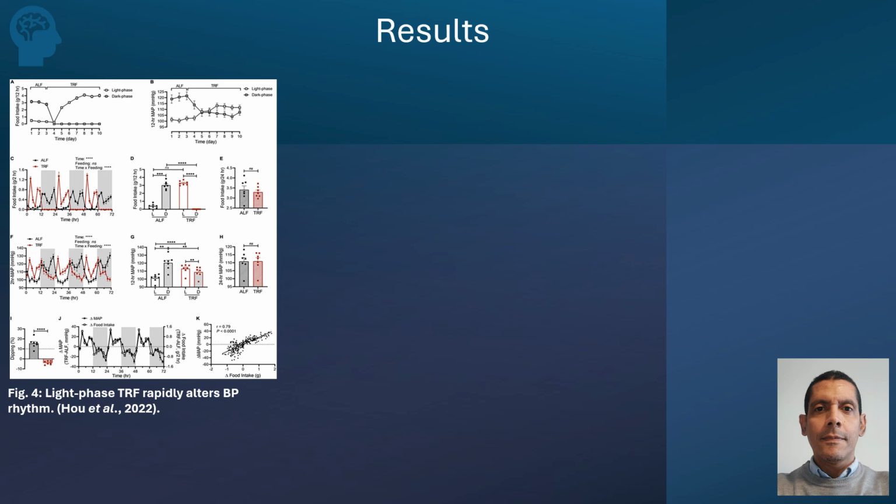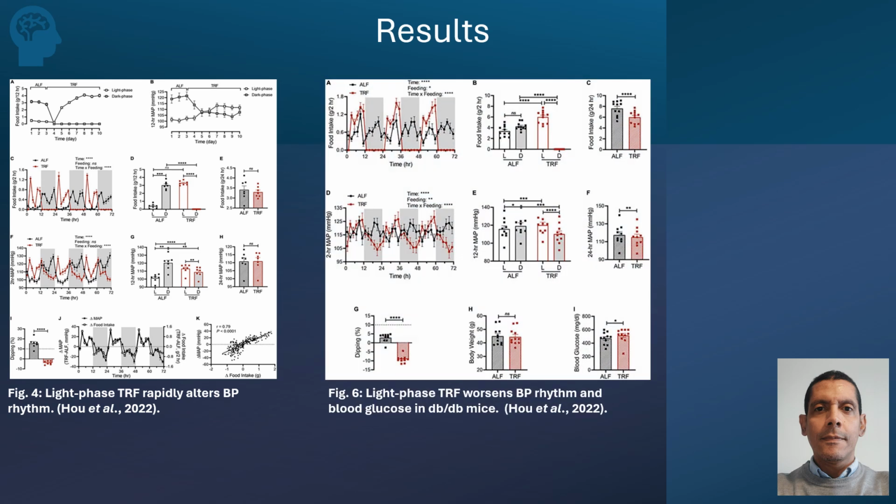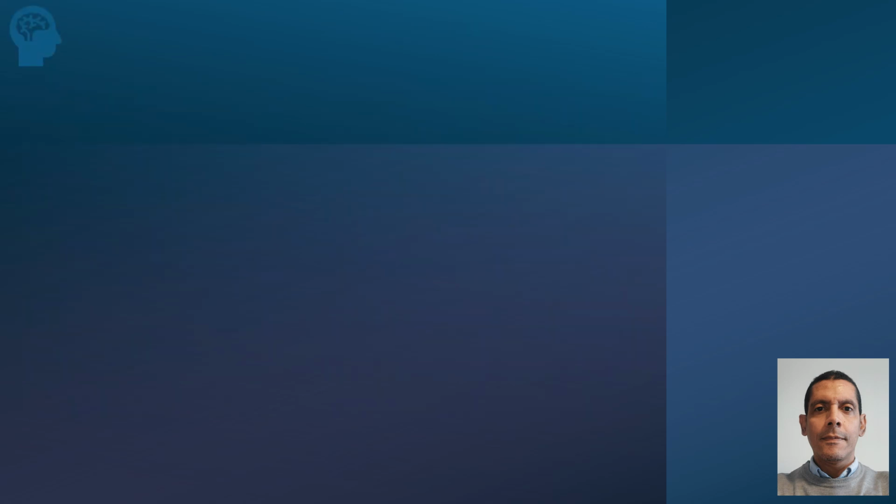So they were fed during the light phase, and it was found that the blood pressure rhythm was rapidly altered during the light phase rest period, during time restricted feeding. And also the light phase time restricted feeding worsens the blood pressure rhythm and the blood glucose in diabetic mice during the study. So what do these results actually mean?